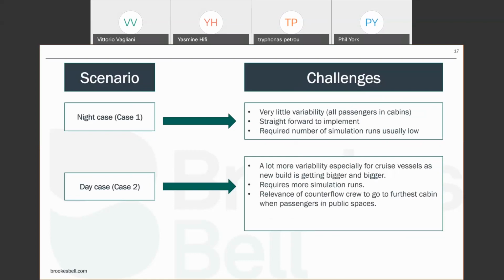Another aspect of the day case is the validity of the crew going in counterflow towards the furthest cabins. This can be questioned here, as the movement of passengers would be completely different to a night case, and depending on how the people are assigned to muster stations, there might be a lot of counterflow already.